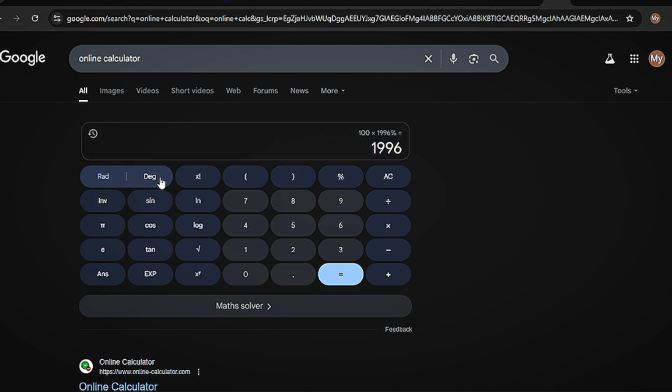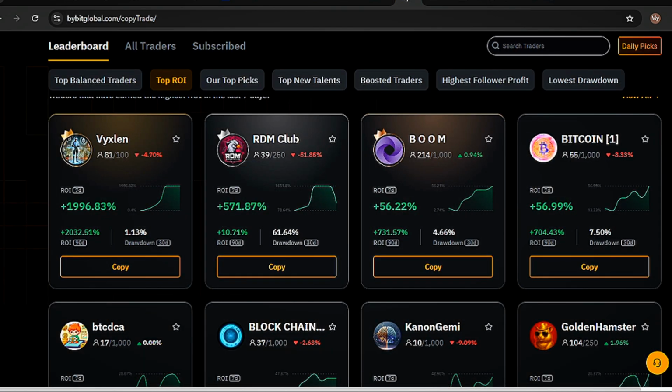Right now, let's say we actually put in $500, because I'm sure that some of us have $500 right now to trade with. And let's say you actually copied that very person. That person did 1,996% in just 7 days. That's 1 week, right? You would have actually made $9,980 directly right now. You can see the potential right here, guys.